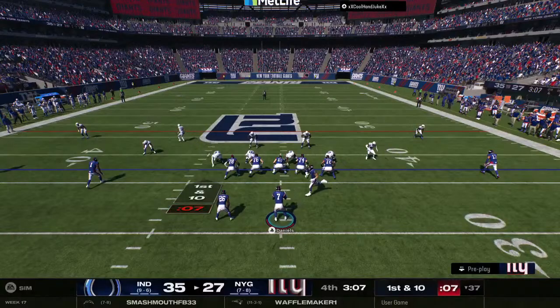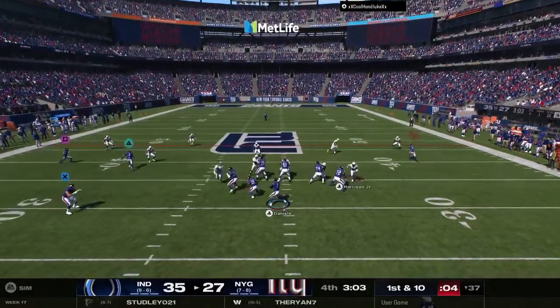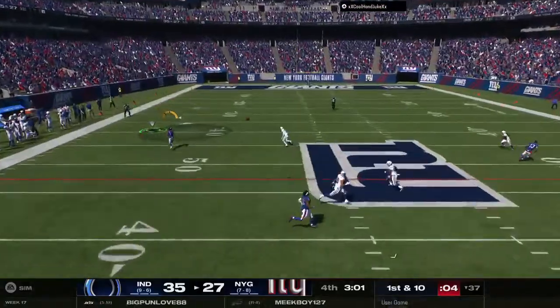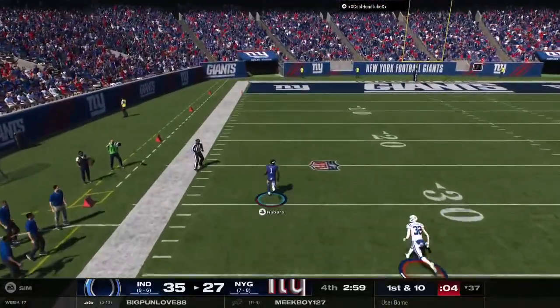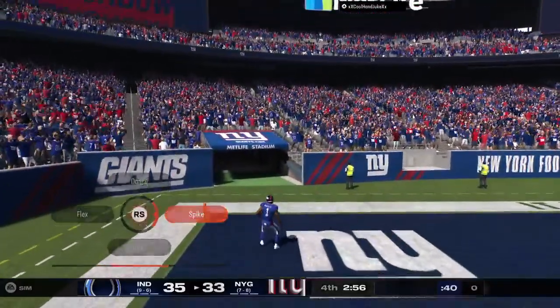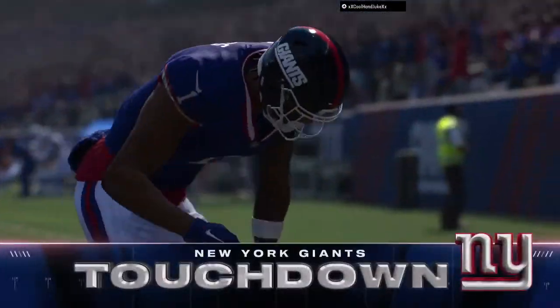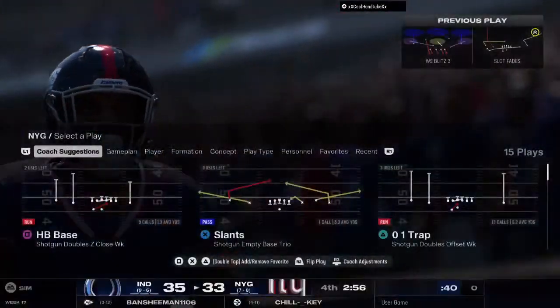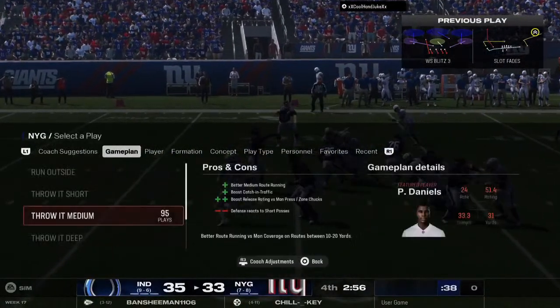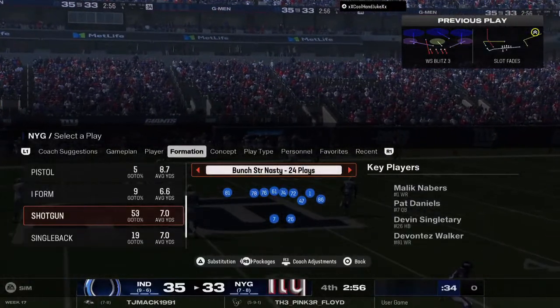Motion man is the tight end here, going left. Daniels on first down. Wow, wide open here, complete. And he takes it in, touchdown, New York! The Giants down by only 2 in the 4th. Malik Neighbors with a touchdown. His second scoring catch of the game.